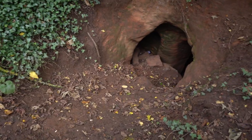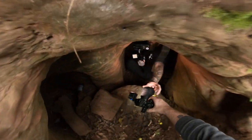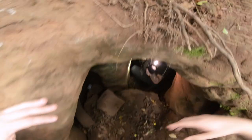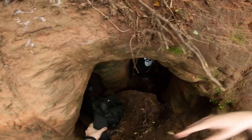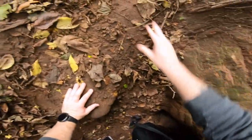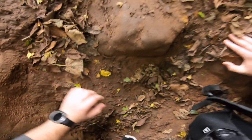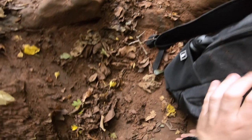It's ridiculous. It's not the easiest place to get into, is it? It's pretty small, isn't it? It's quite small. You got that? Do not drop that. It's actually, I think it's easier this way around. Oh my god, it's tiny. It's tiny, yeah, it really is.